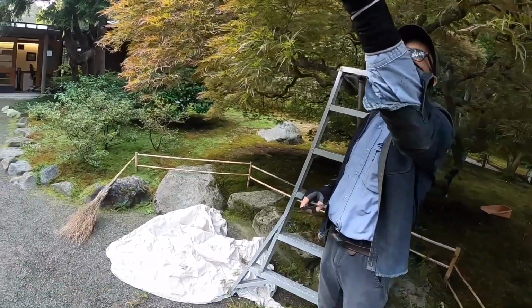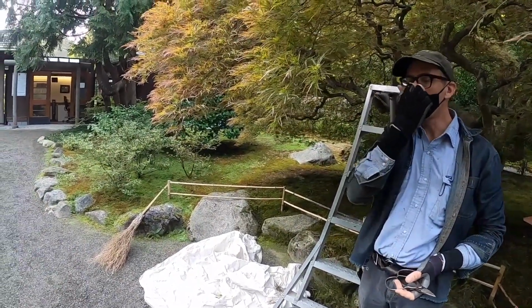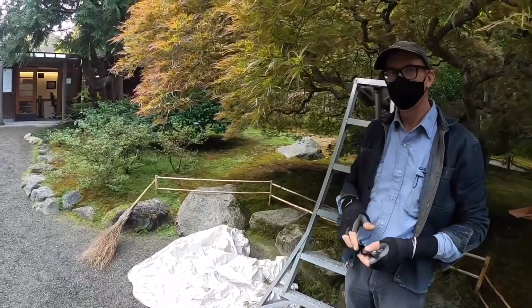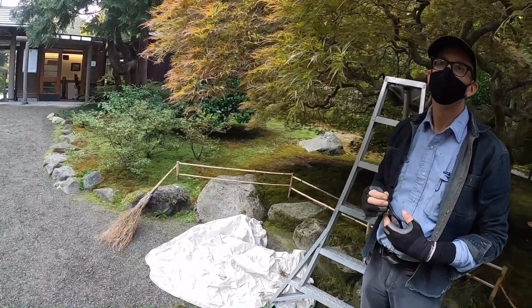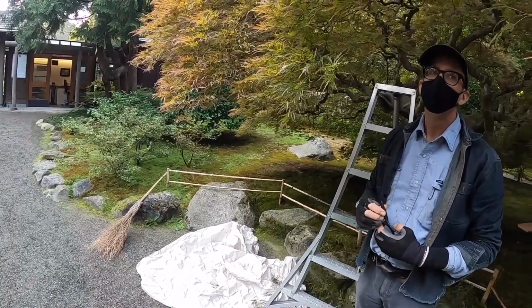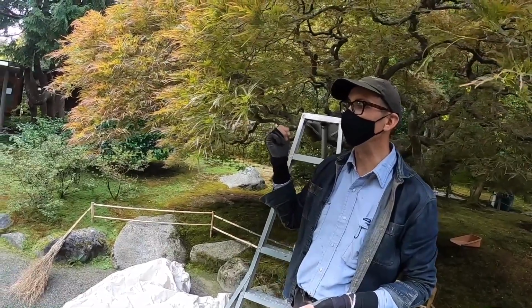Is there any tip for not so much a bigger tree, but a smaller tree, where through the summer new branches grew? How do you trim that type of maple tree? For something like that, the maples are usually really vigorous trees.